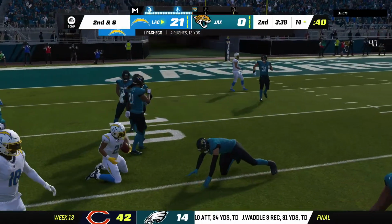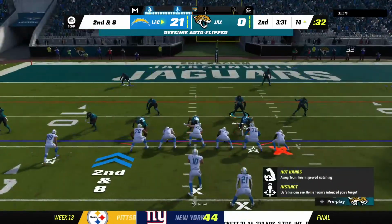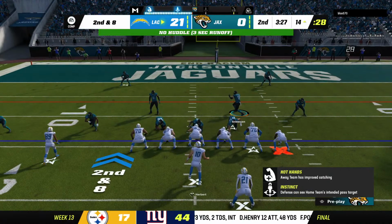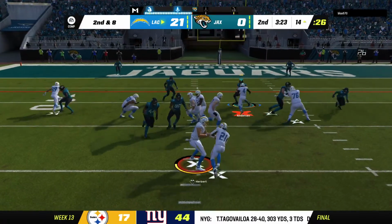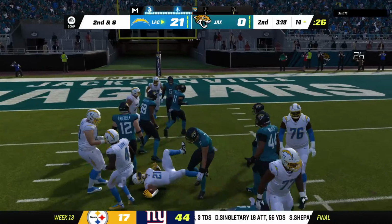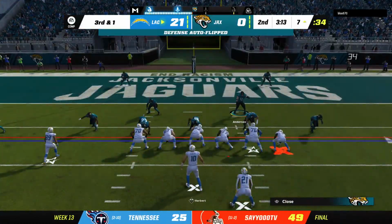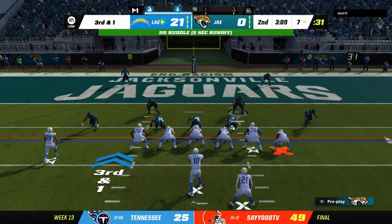He will push his way down to about the 14. The last run got a couple. Here's 2nd and 8. And they'll keep leaning on the running game. Back to the ground. He's taken down at the 7 after a gain of 7. So they just need 1 yard here to pick up the first down.